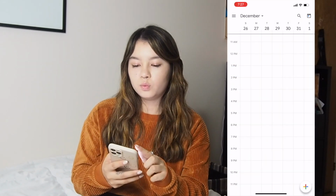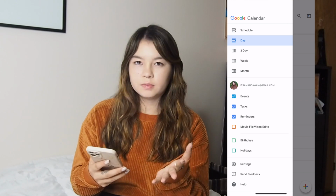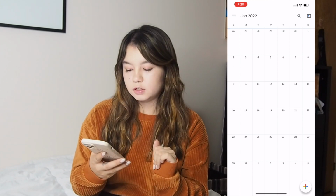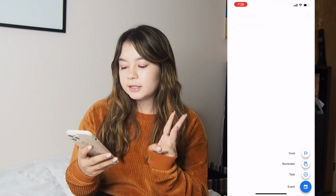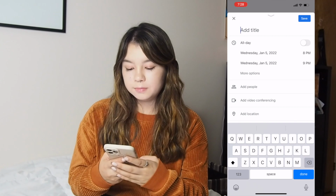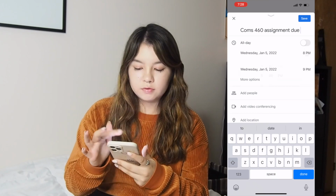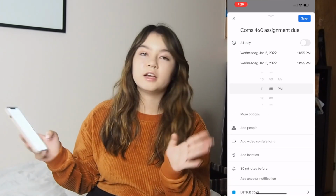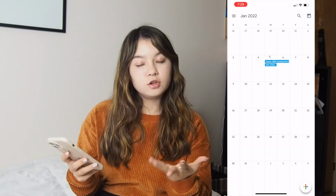So this is what Google Calendar looks like. You can split it up into months, weeks, 3 days, or your daily things. I obviously don't have anything planned in January yet because it's far, but let's say I have something January 5th. I can put either a goal, reminder, task, or an event. So let's say I have an event that day: I have a comms 460 assignment due at 11:59, so I'll put 11:55 p.m. I add it to my calendar, and then it is there. If I go back to the monthly view, you can see it right there.